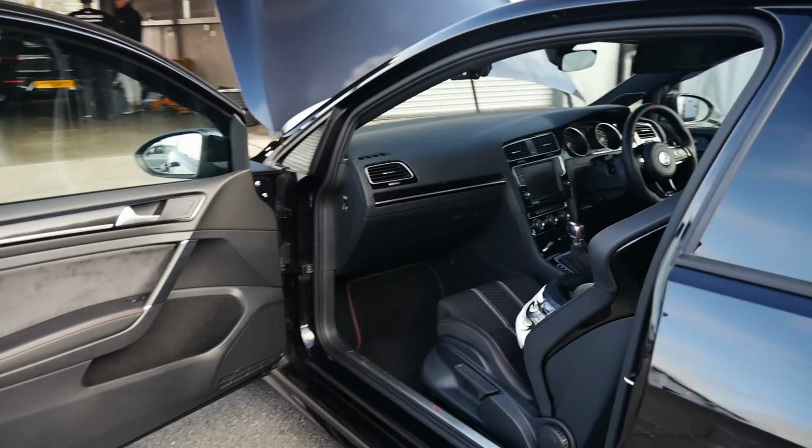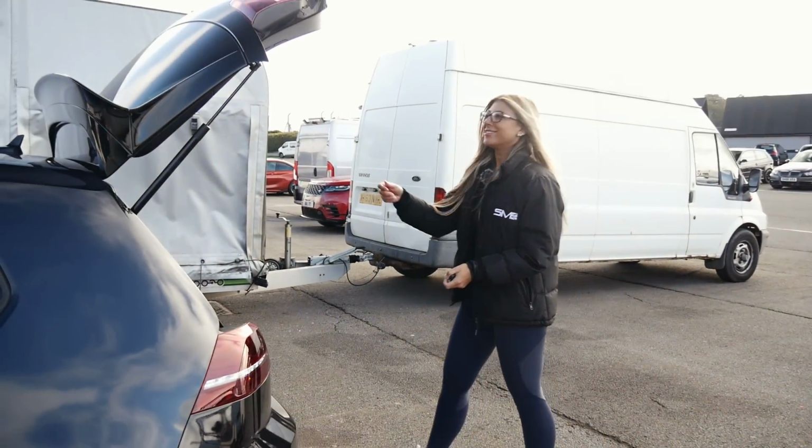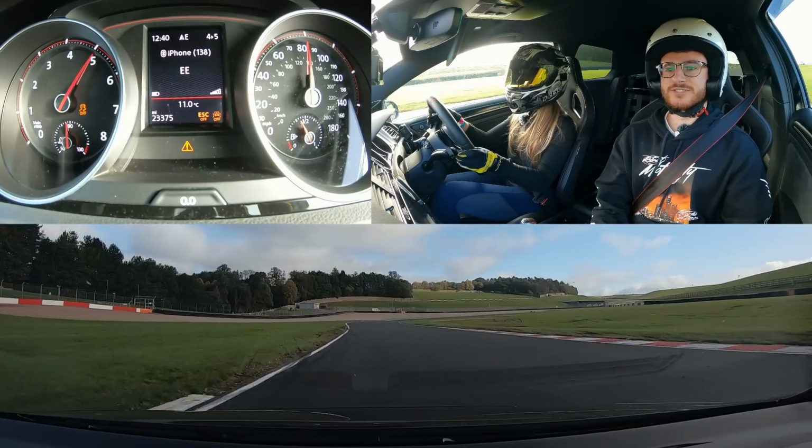So I think we'll get it fired up, get some heat in the engine, and go for a session. Yeah, of course. Right, track mode engaged. Visors down.